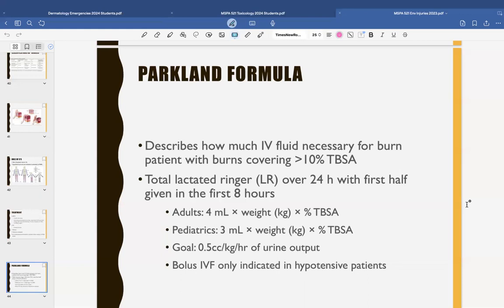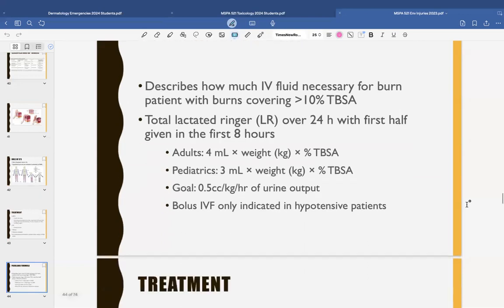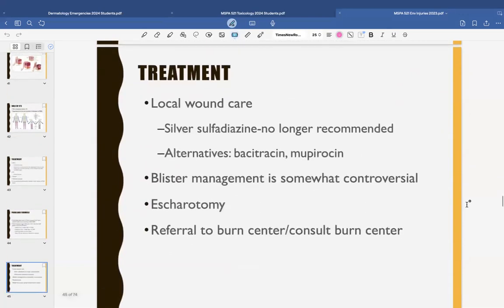Used to be that we would give silver sulfadiazine. It's not good if patients have G6PD deficiency, not good if patients have sulfur allergies, not used on the face, it also changes the color of the skin, and they found out it doesn't do a great job with healing. So we really don't use it anymore, but you might end up where they still use it. You can use other compounds.